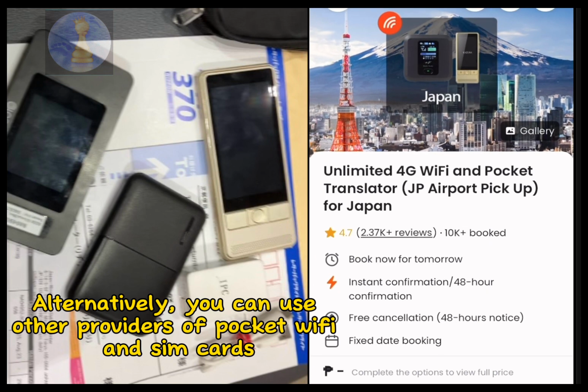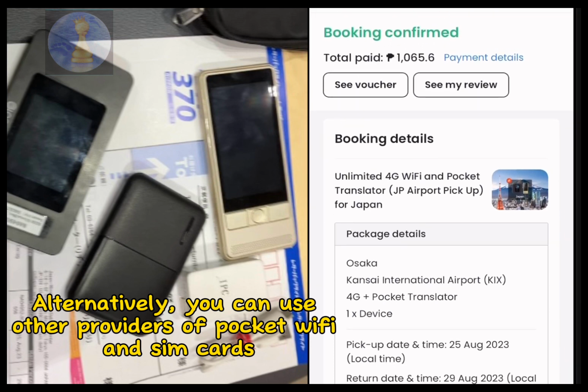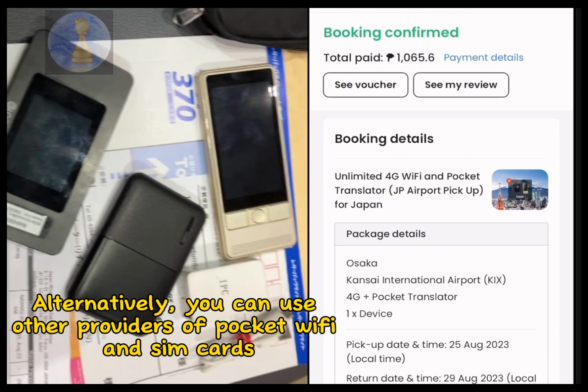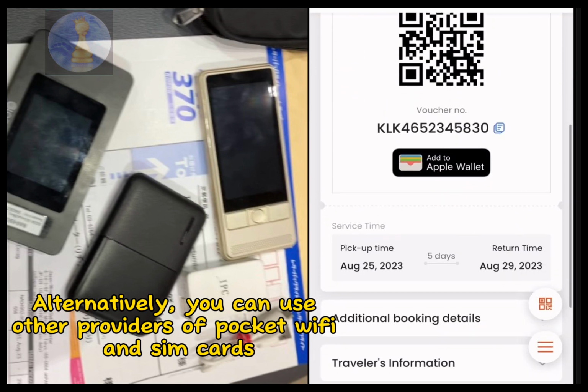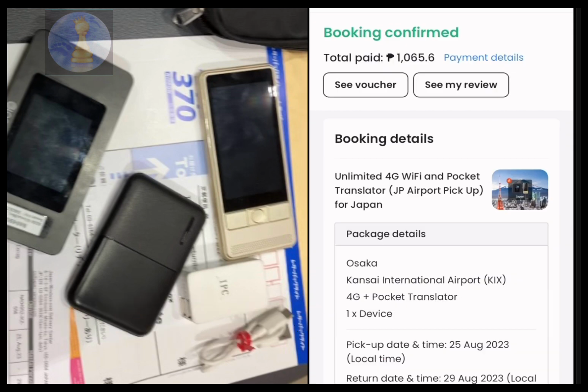Actually, you can book a SIM card for your Wi-Fi access, but for us, we always choose to have the 4G Wi-Fi, or the Wi-Fi if it's available in the country that we will be traveling to. At the airport, just present this voucher to the counter to claim your packet Wi-Fi.